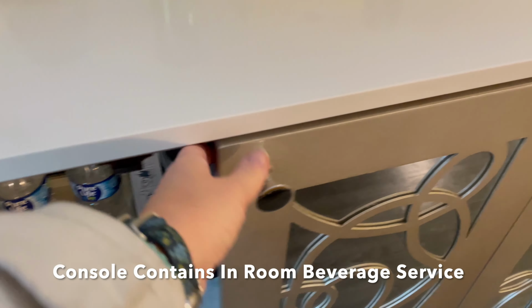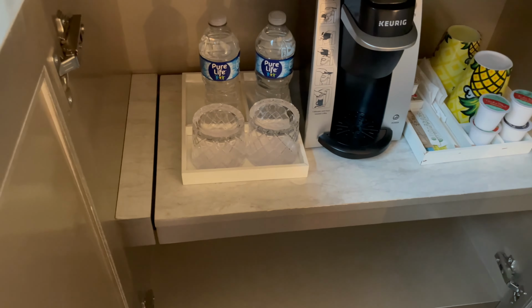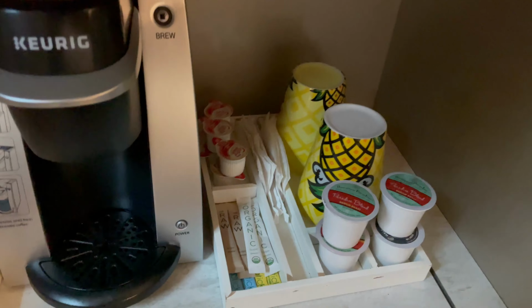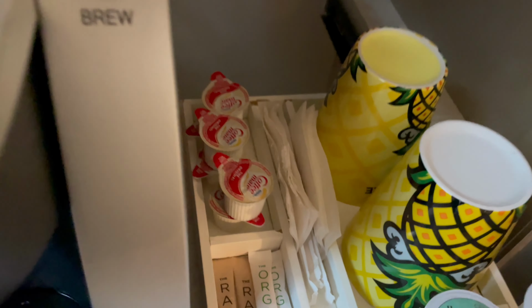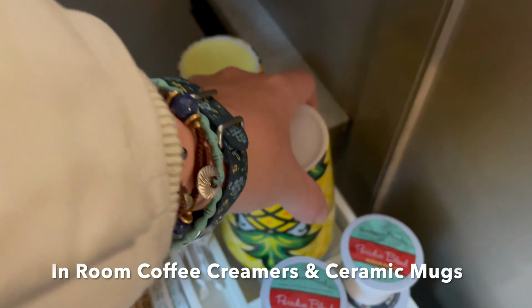Here we go. There's coffee, tea, water. Those are all complimentary. And this looks like it pulls out. Yay. There's even creamers in there. And then these actual ceramic cups, or mugs. That's really a nice touch.